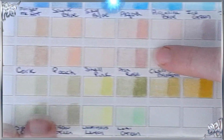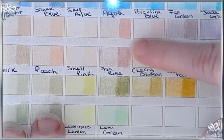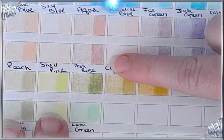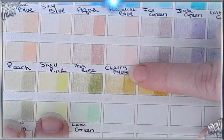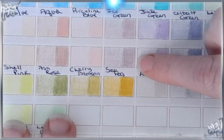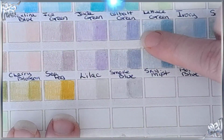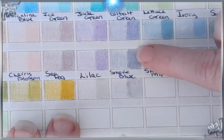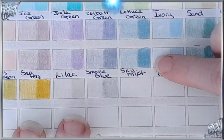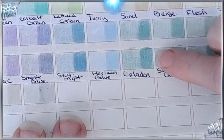Shell Pink, dead on. Ash Rose, this has a little tiny bit more gray in it than this. This has more pink. But, like I said, slight differences. Cherry Blossom, dead on. Sea Fog, dead on. Lilac, dead on. Smoke Blue, this is a little bit more gray. This has a touch more blue in it. Sky Mist, dead on. Horizon Blue, dead on.